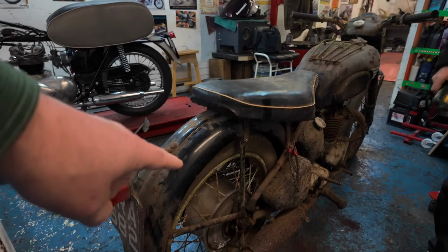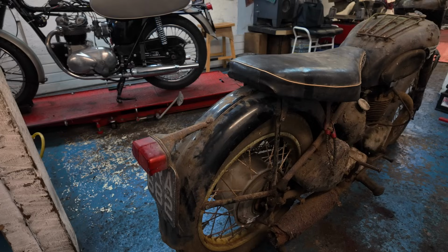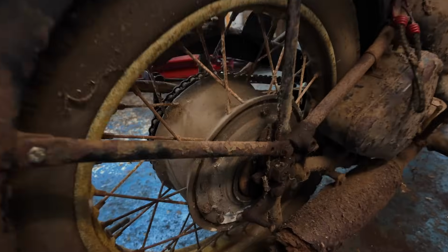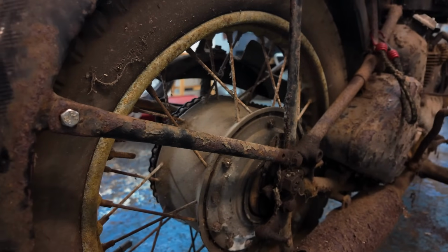The key bit was the sprung hub, wasn't it? Yeah, that came out in the late 40s. And it's quite complicated. When you think the bike was less than £200 and the sprung hub was a £50 optional extra.